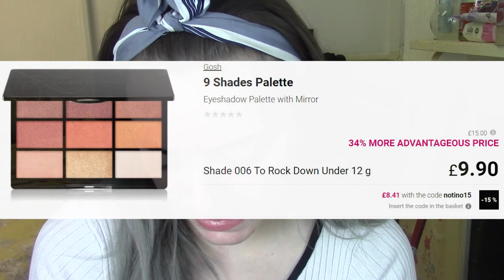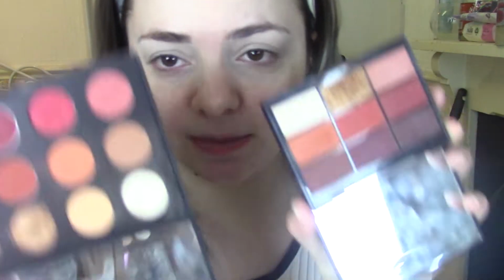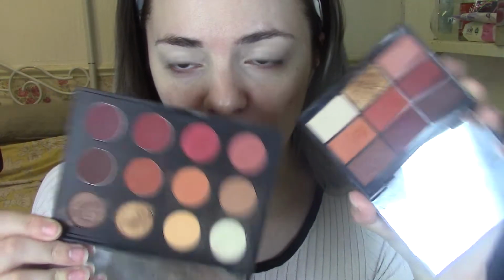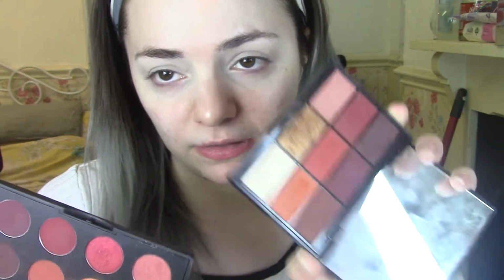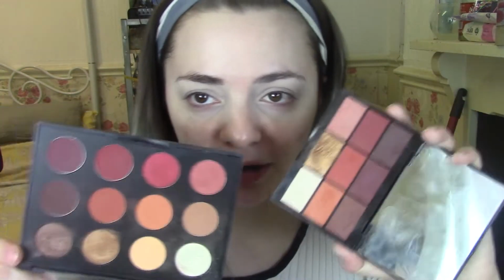I did actually get it as a Christmas present about 2 years ago. But I was going through all my eyeshadow palettes trying to find things I could dupe, and I did notice that this palette from Gosh, it's a bit dirty, sorry, this is the 006 Rock Down Under eyeshadow palette, has a colour story that was pretty similar to the MAC one. They're both warm-toned palettes. The Gosh one only has 1 shimmer, however the shimmer is very similar to one of the goldy bronzy shimmers in here, so it works. Obviously not 100% the same, but there are literally some shades in here that are identical to each other, and those are the ones I'll use today.